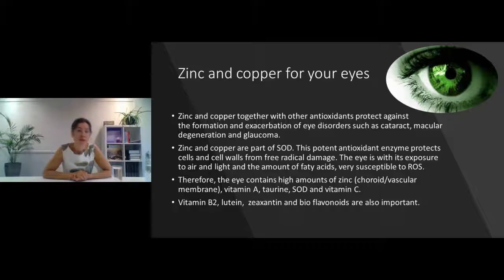So zinc for your eyes, what does it do exactly? Together they function as antioxidants, and therefore they protect us against all kinds of eye diseases. In the first place, of course, just vision. You can actually see a difference if you take zinc especially, because we need that more than copper. You can see that you need your glasses less than when you don't take a little bit of extra zinc.